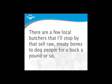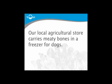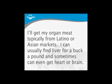A lot of the time it's waste for them, so they'll sell it cheap. Some butchers even give it away. Our local agricultural store carries meaty bones in a freezer for dogs, and here in Utah, that's IFA. There's some around the country as well. But in most communities, even a lot of city communities, there are feed stores or agricultural stores, and so oftentimes they'll carry these meaty bones.